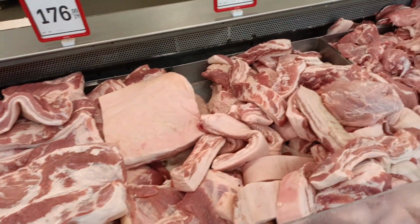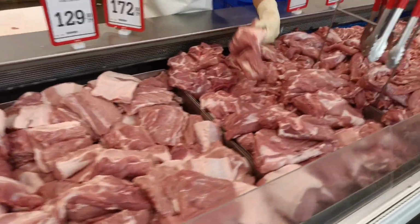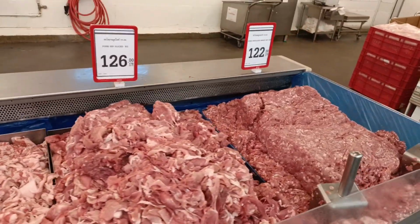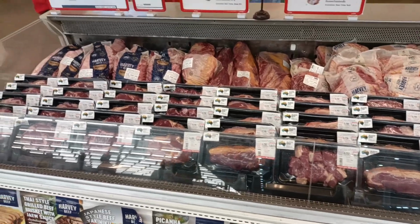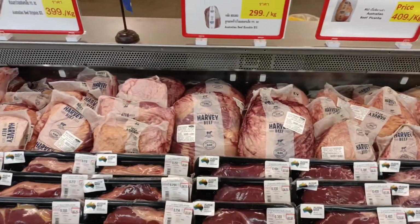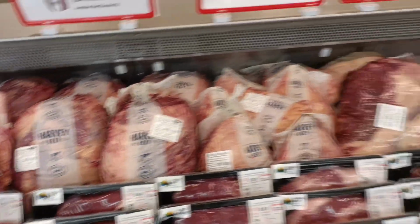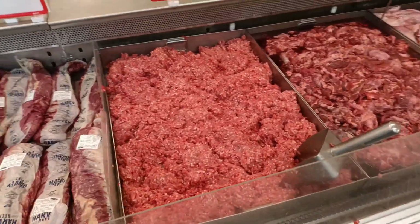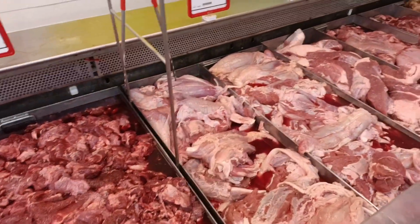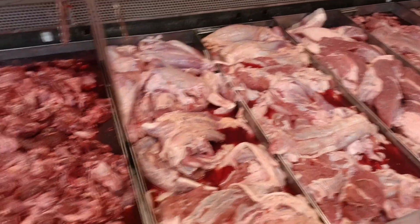Belly, all sizes. All pork here. Here is a small section of beef, but mostly frozen. The Angus steaks. Ground beef here. I think I'm gonna take a little bit of ground beef for some burgers. And here is beef shin, shank, brisket, it's all beef.